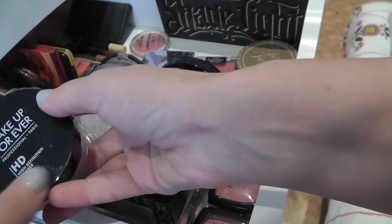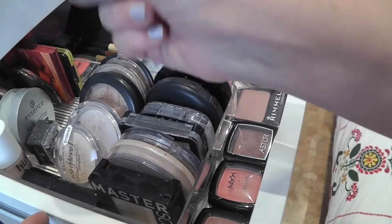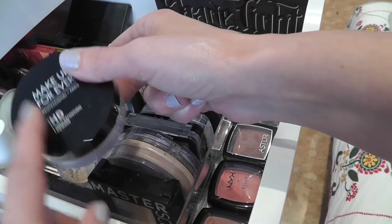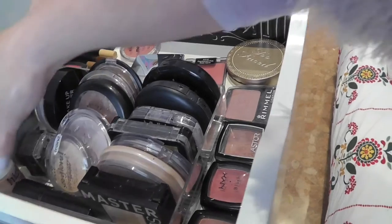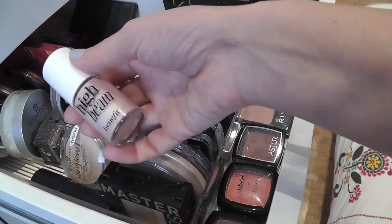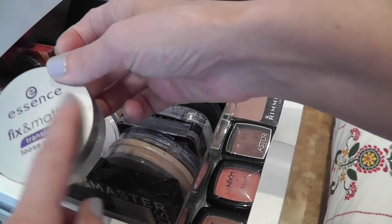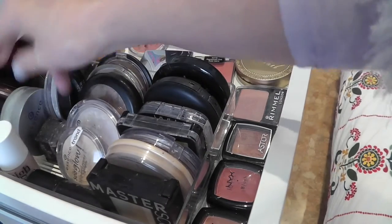The Make It Forever setting powder, if you don't have to take flash photography, it's really, really good. Beware, don't use this on the under eye area because it gives a color to the concealer, but other than that, sorry, the tripod. Benefit High Beam, I am in love with this. An alternative is Essence Fix and Mask Translucent, but it's a bit heavier, it's not as finely milled.